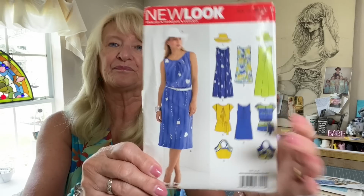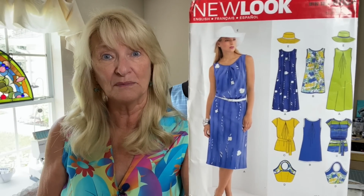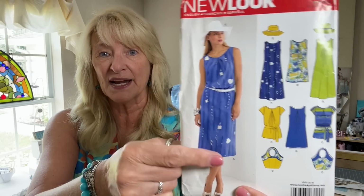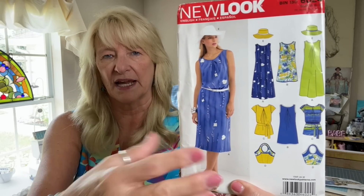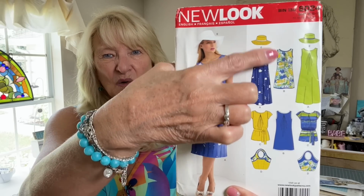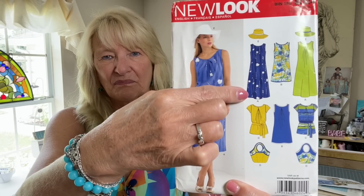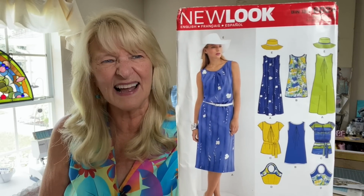And last one is New Look 6024. Again, as usual, I can't pass up a shift dress, but you get a bag with this one, and you can hack it into a top. Well, you wouldn't have to hack it. The pattern is basically, you can make it a top or a tunic or a dress, and I think you get the hat too. How cool is that?